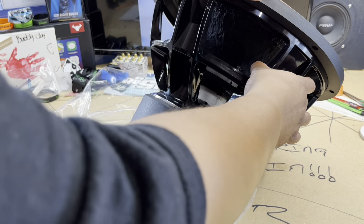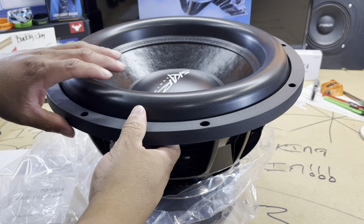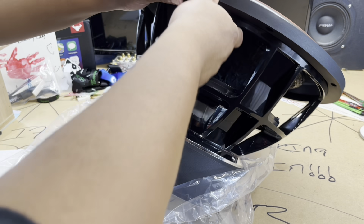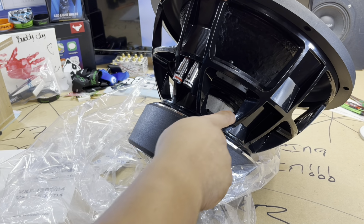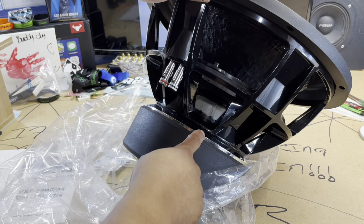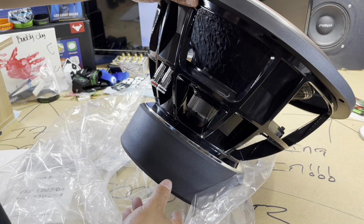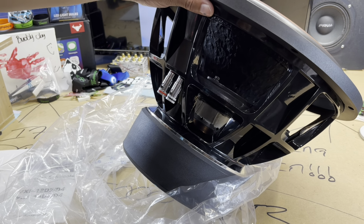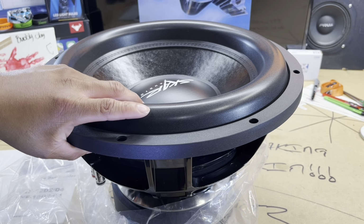It looks like a general TI basket that I've known from back in the day, when I had those drop-in Hertz Hi-Fi 15s and 12s. The main difference that I could tell is that they did have little catch vents down here, to where you didn't have to worry about stuff getting in there. And this one has a regular copper coil. Got the lights.